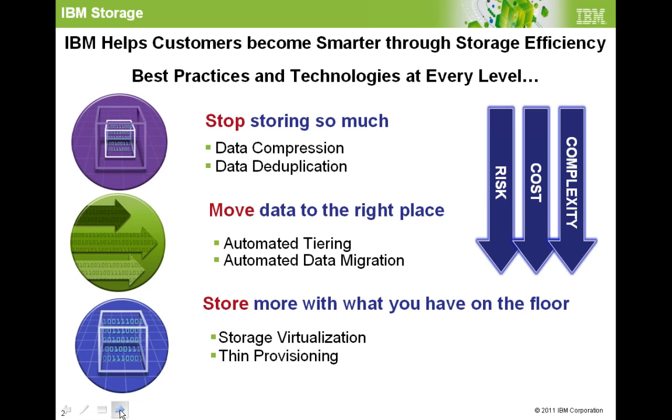And then the last initiative is storing more with what's on the floor. We're going to talk about storage virtualization, where in the past you've had storage silos, direct attached storage. What we're talking about here is how do I create a shared storage pool of not just my IBM products, but can I virtualize other products that are on the floor that I've already invested in, make them part of the shared pool, and that's what we're going to talk about in terms of storage virtualization. So it really comes down to how do we help reduce the risk, reduce the cost, and reduce the complexity, and create storage efficiencies going forward.